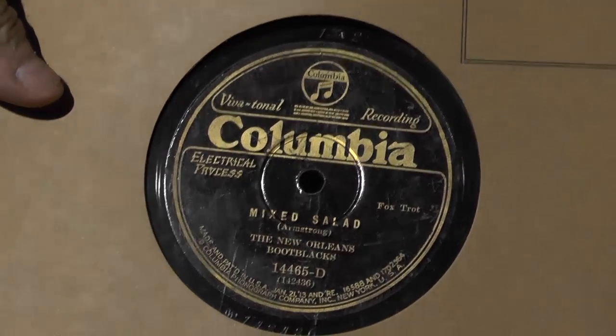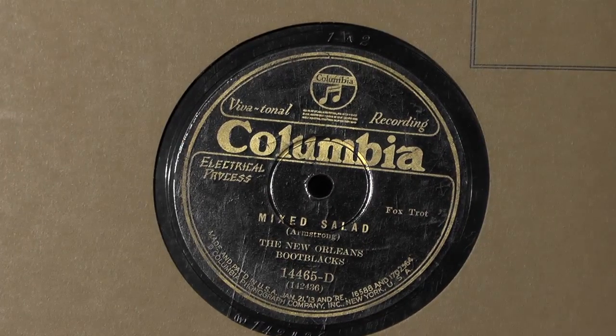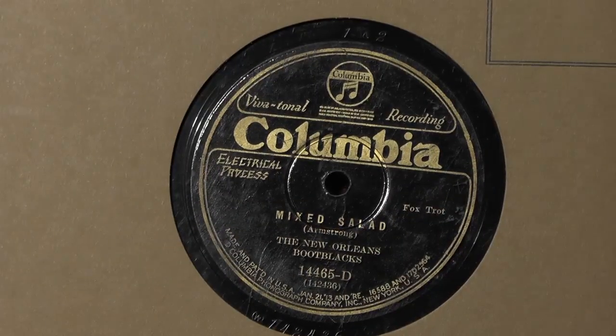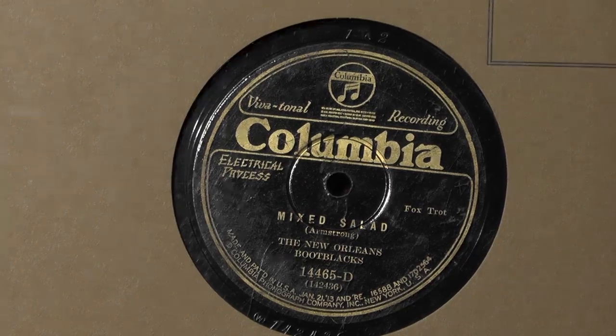All right, New Orleans Boot Blacks. Boot Jacks? Blacks? What is it, Jack? Boot Blacks. Thank you. Like shoe polish. There we go. Mixed Salad, $50 minimum. Lot number 6434.